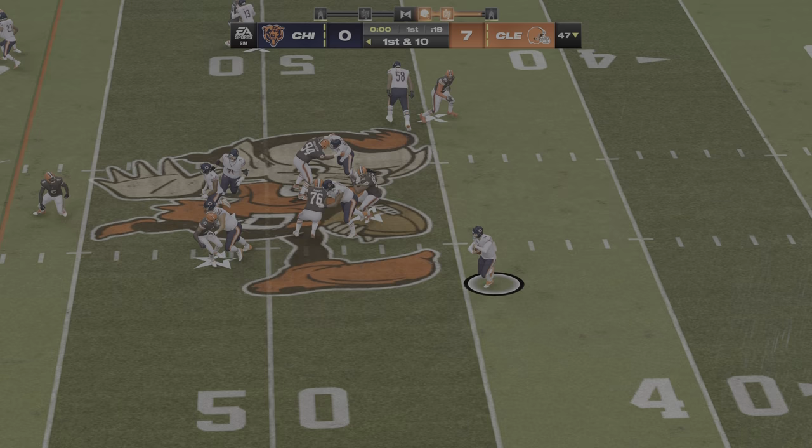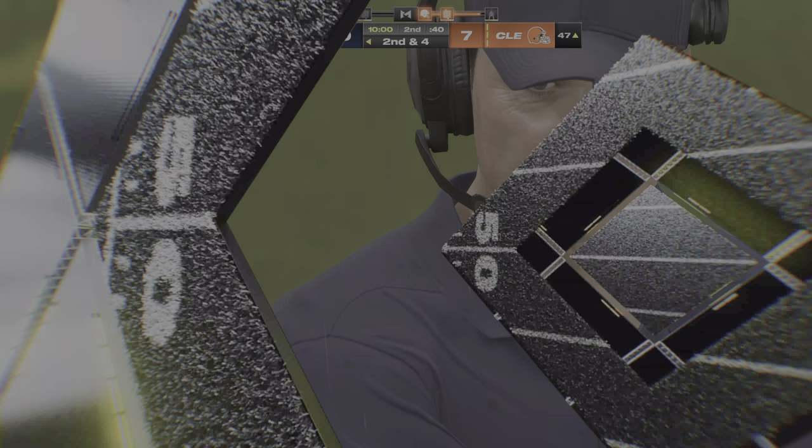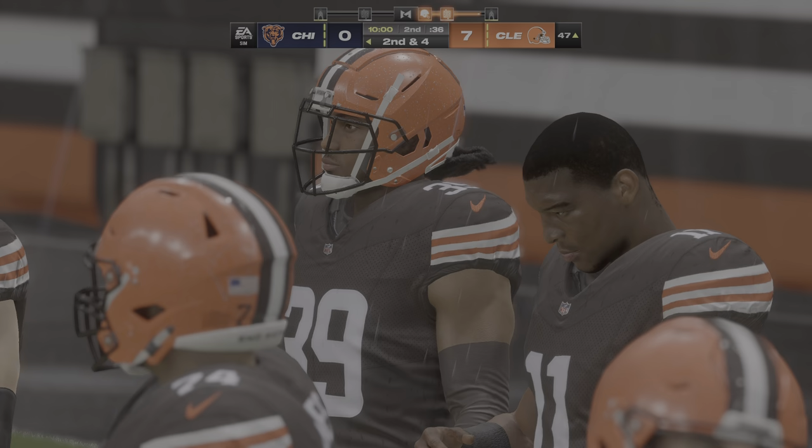And they'll let the quarterback keep it here on first and 10. And he'll be taken down here as it will take us to the end of the first quarter. After 1-7-0 on EA Sports, the Bears with the football. We get set to begin quarter number 2, as they've got it with a 2nd and 4 coming up.